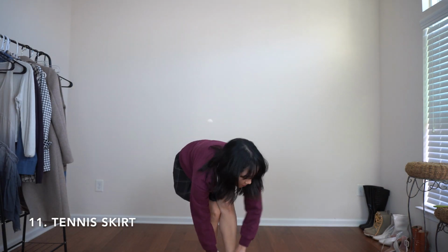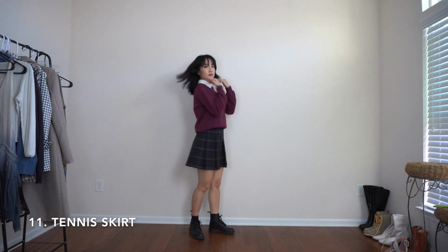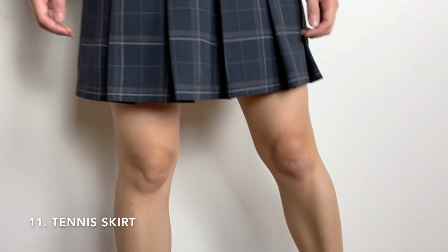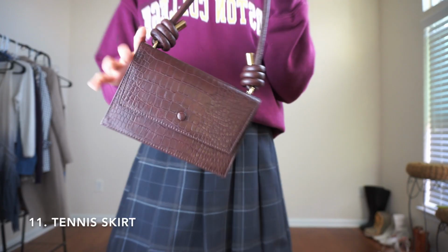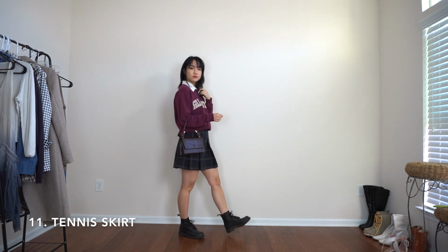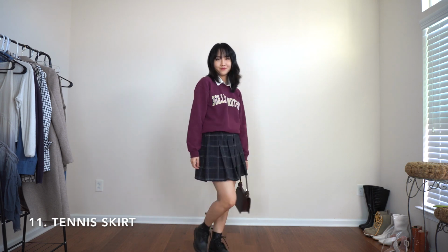And now tennis skirts are huge and there's so many ways to wear it, but I actually really like to do this schoolgirl look. So I'm wearing actually my sister's college sweatshirt, go Boston College, go Eagles, and then underneath I'm wearing the same sheer long sleeve button down, and I paired it up with my all-time favorite Doc Martens.